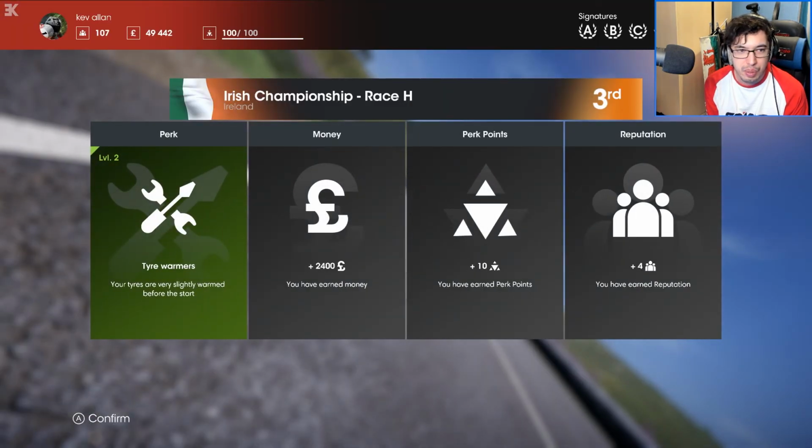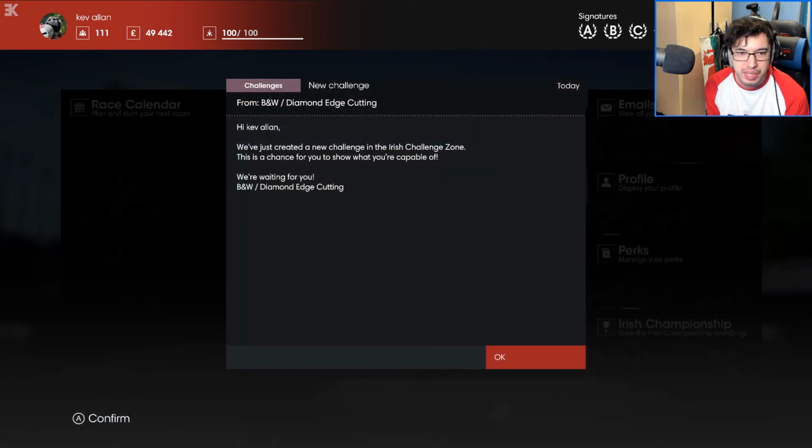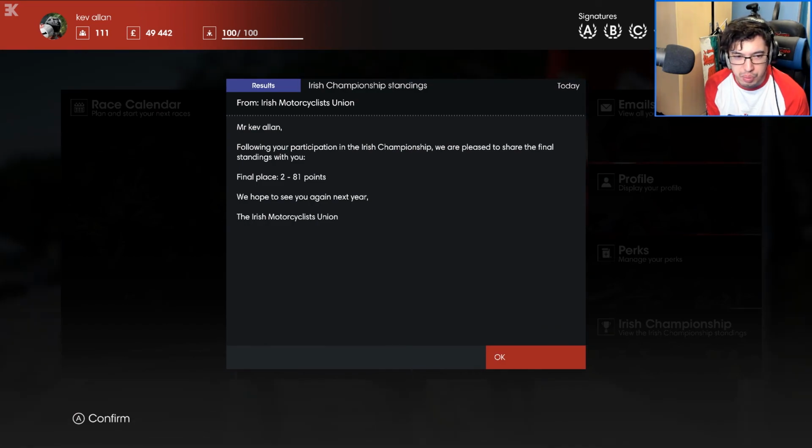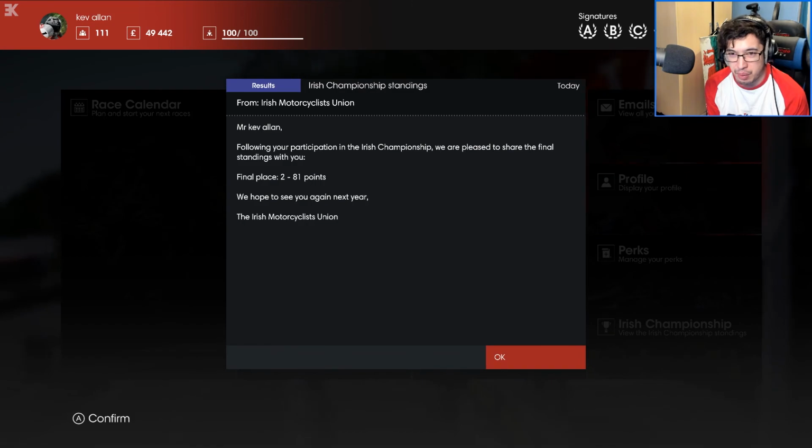So we get the perk points we need to fit up ahead of the TT. And we get tyres warm before the start. Hopefully we could try and use that with the TT, because again we're always terrible on that first lap, so it might help. So we just create a new challenge in Ice Challenge Zone. Is the Ice Challenge Zone actually useful? We need to go back there one day.